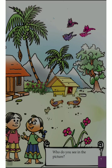Okay, so in this picture, what can you see? There are two girls, isn't it? One is Tara and the other is her friend. Tara is asking her friend, who do you see in the picture?